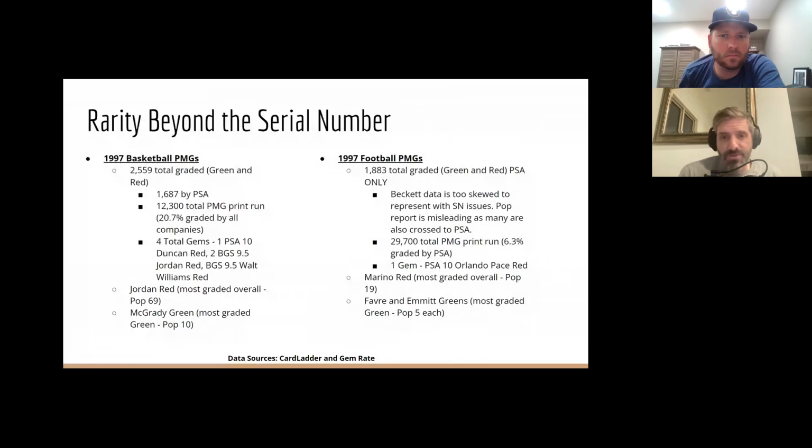One thing is for sure, between both basketball and football, it's very difficult, nearly impossible to get a PSA 10 or BGS 9.5 on these cards because they are so prone to chipping. That foil that Brian mentioned is very condition sensitive. And so you get a lot of just a little wear and tear on the edges and the corners, and it rubs off pretty easily.